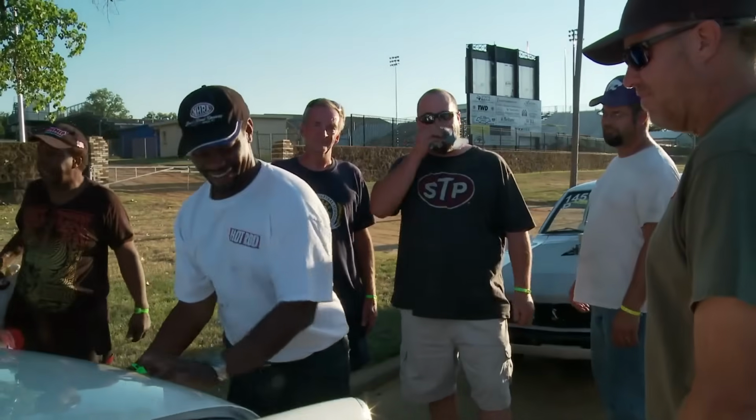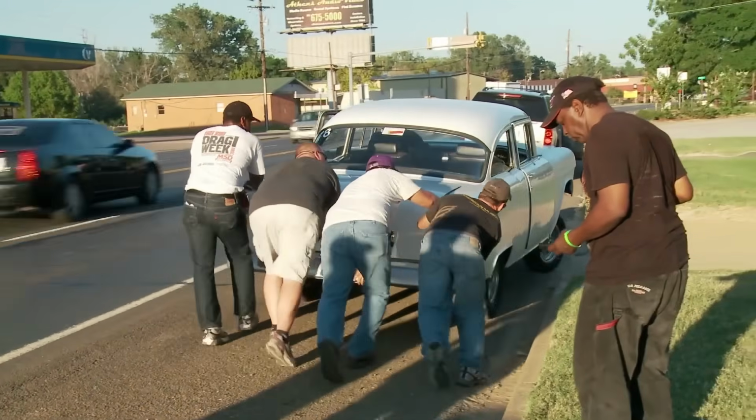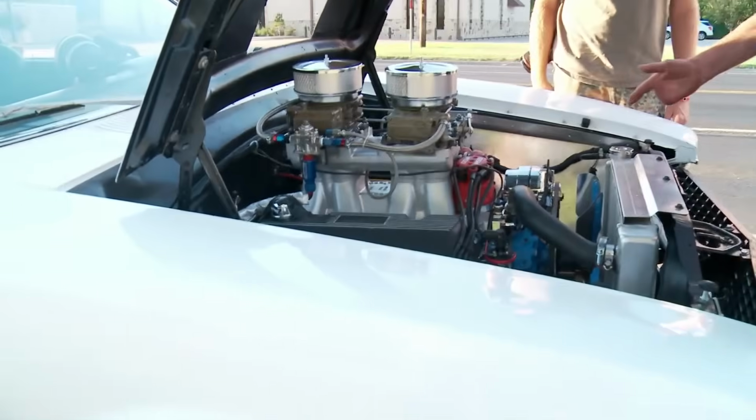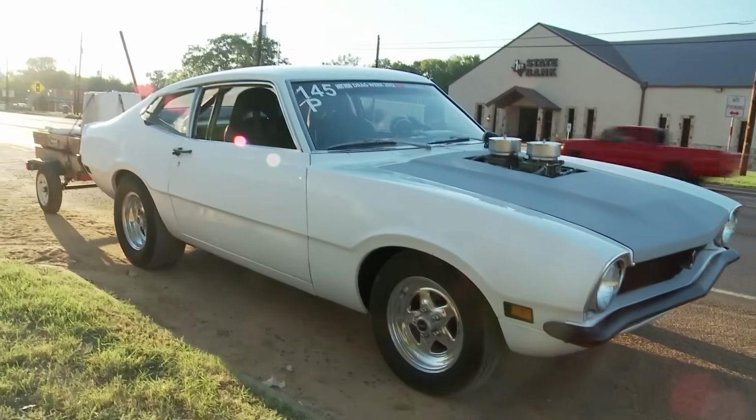Keith Harrison's a Drag Week veteran, but this is his first time with a '55 Chevy running in our gasser class. Unfortunately, he was fighting fuel pump problems. And this is Luther Duncan in a '70 Maverick with an old school small block and a 4-speed. The cool thing here is that the engine was built by Eddie Miller, who is a past Drag Week champion.